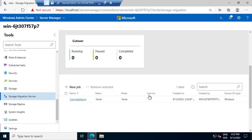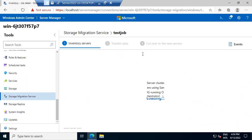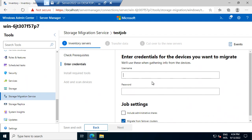So this is where I can set up a new job, and you can specify the type of devices. You could specify Windows servers or clusters, Linux servers or NetApp FAS, give it a name, and I'm just going to call it test job. Then it will step you through the wizard, showing that it can migrate servers from 2012 R2 or standalone file servers, etc., and also what's not supported. You enter your credentials.